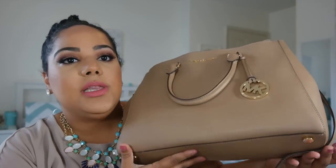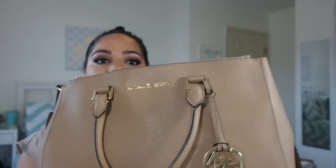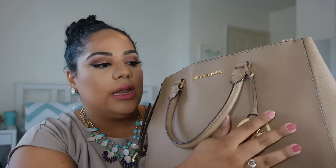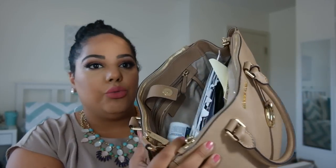So this is a Michael Kors purse. My boyfriend got it for me for Christmas this past year. And I absolutely love the color because it can go with so many different outfits. And it has gold accents and stuff. I'm not into gold, but I really like the gold accents in this purse. But I really, really love it.